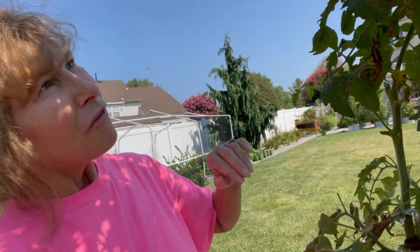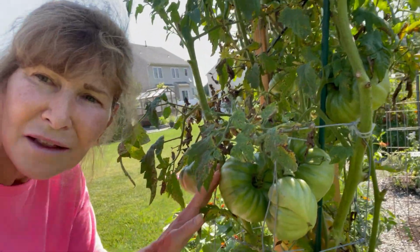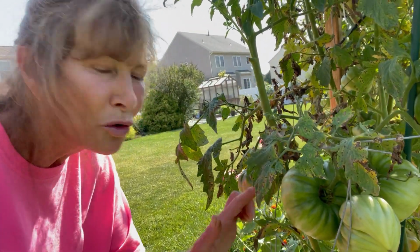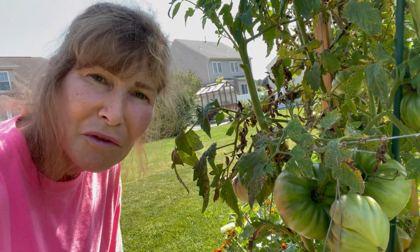Often these marks are just surface or superficial blemishes, so you can just cut the skin away, or just cut the piece of tomato away. There's plenty of tomato to enjoy, so hopefully you're not wasting too much if you're running into blemishes on your fruit, especially at this time of year.